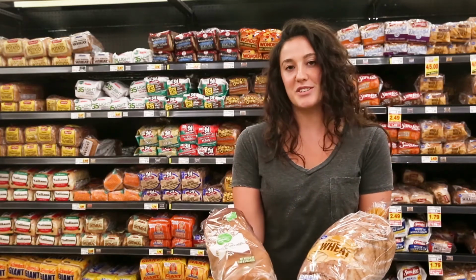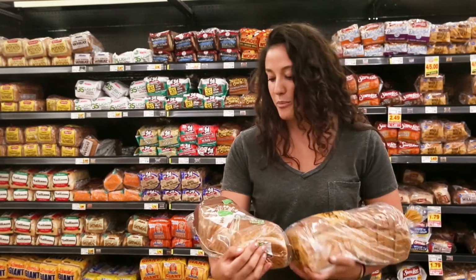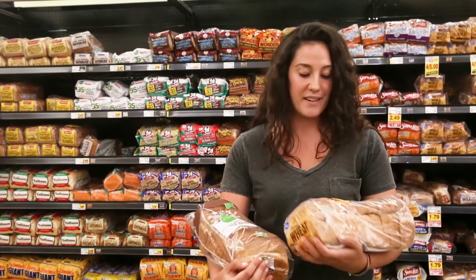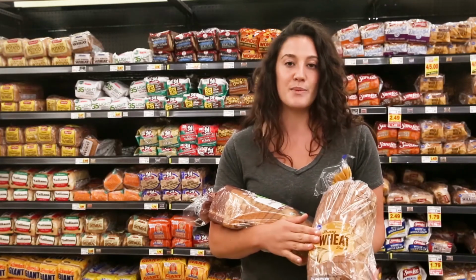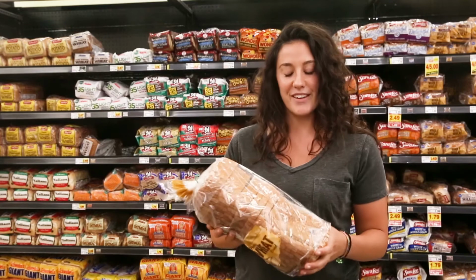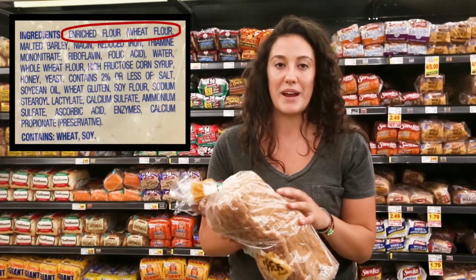So these are two options of bread right here that might seem similar. One is honey wheat, but one is 100% whole wheat. So this bread may make you think it's whole grain because of the advertisement of it as wheat. But when you look at the ingredient list, its first ingredient is actually enriched white flour.